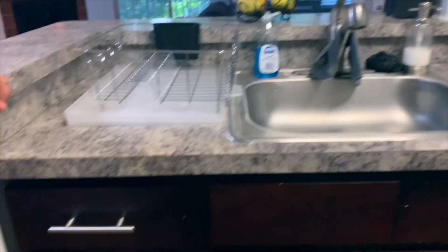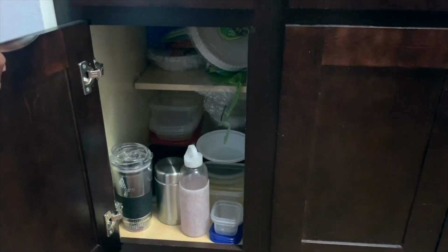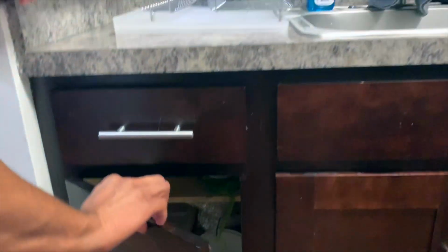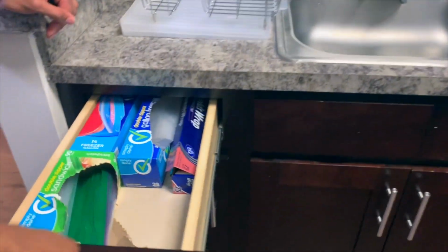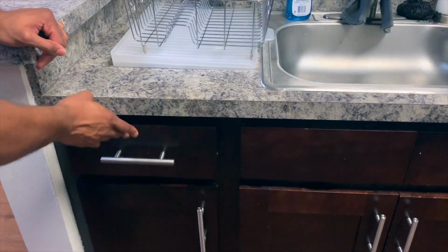Yeah. And then up in here, everybody got to have Tupperware. You got to. You're not living if you ain't. How you eat? How you eat? And I got my little sandwiches, you know what I'm saying? I'm somewhat organized. All right.